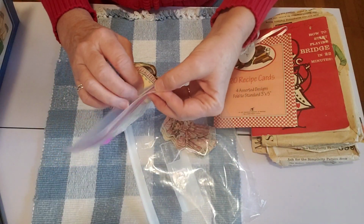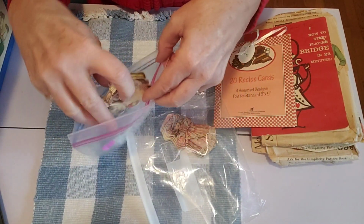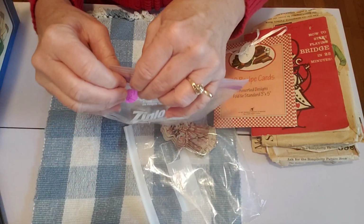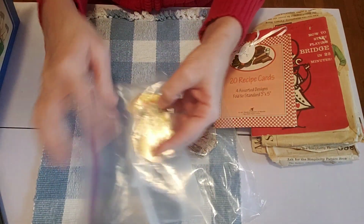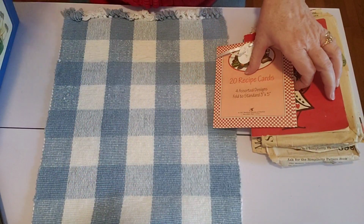So yeah, when I saw them, I knew they were cute. I didn't know what they were exactly, if they were paper dolls or whatever. But you can see through the bag that it's something super cute. So I picked those up.